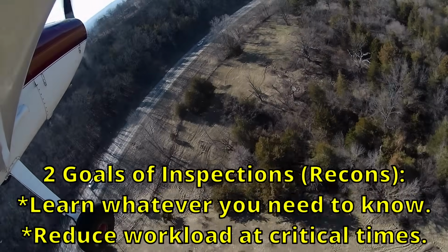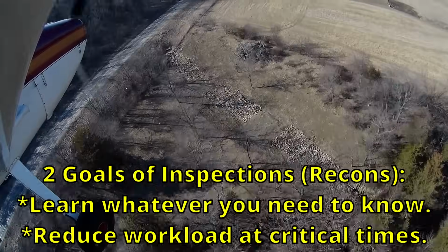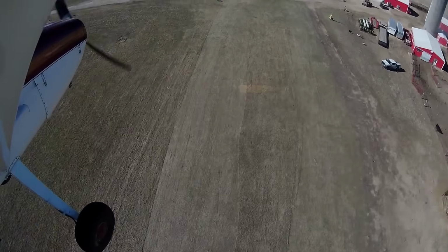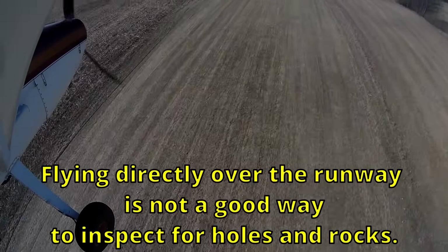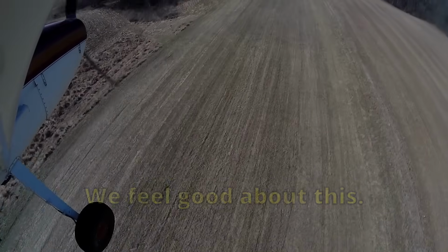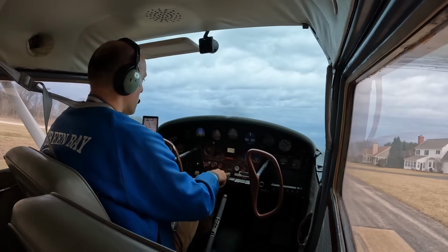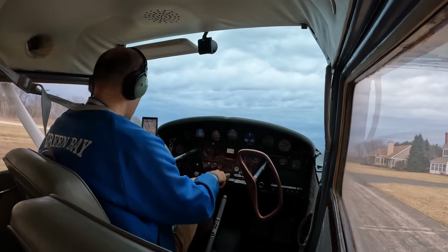How you fly your inspections is going to depend on what you're trying to learn. Feeling out the winds over the runway is going to require different planning and execution than surveying the surface for rocks and soft spots. I can't do the subject justice here, but know that this is not a one-size-fits-all type of thing. Trust your gut feelings. If it doesn't feel right, there's a reason, do something else, or go somewhere else. Of course, the vast majority of landings don't require any inspections at all. Usually, we feel fine about things.